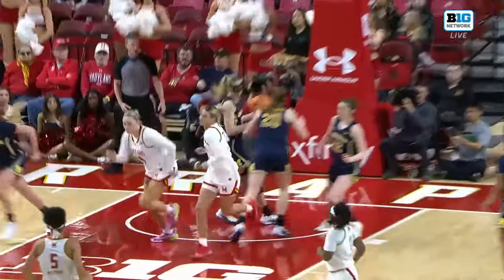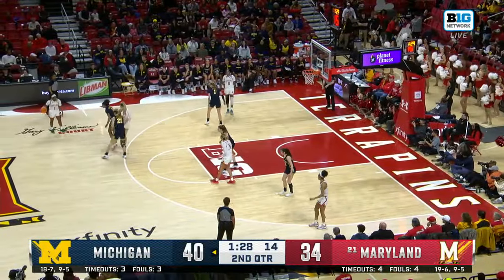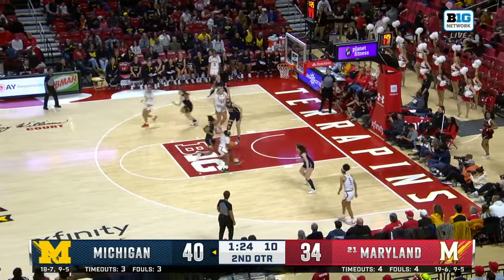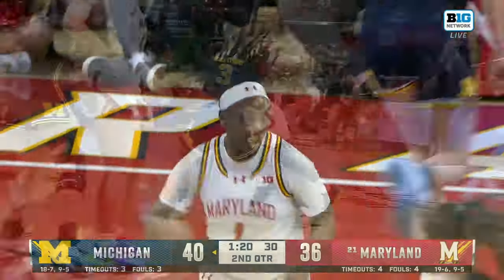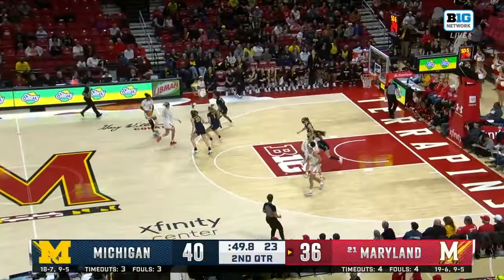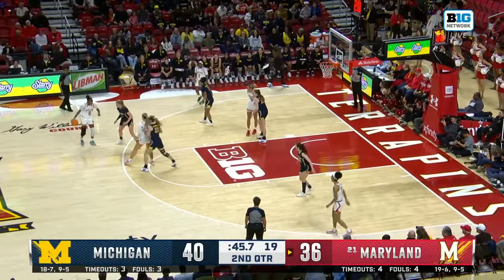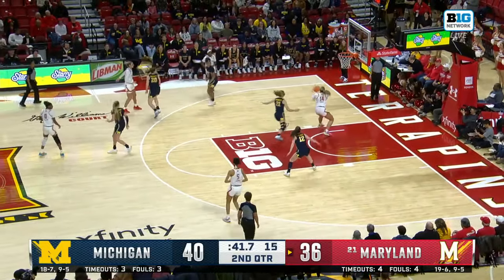Poffenbarger right there, taking it straight downhill. The ebbs and flows of it all. A 6-point game. Tibiasu turns the corner and squeezing in for 2. Mainline got that one to go off the window, and Tibiasu gets this nice, pretty serpentine. Points in the paint, Christy, you mentioned it. Combined 20 for Maryland, 18 for Michigan. That's where this game could be decided.